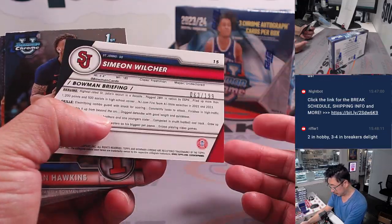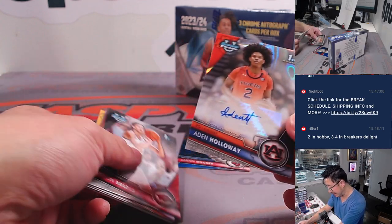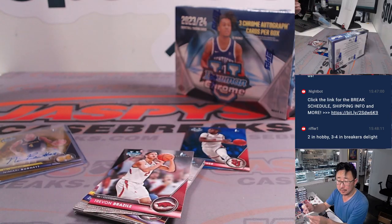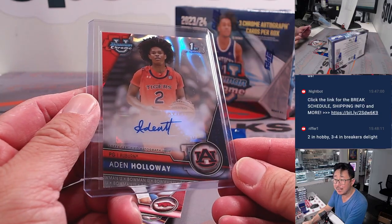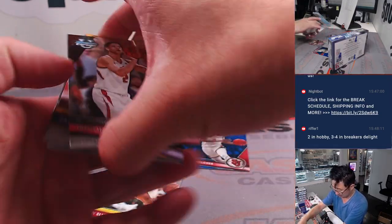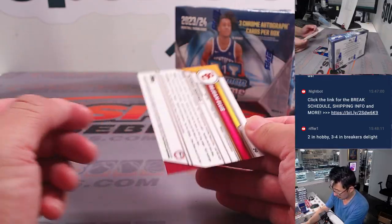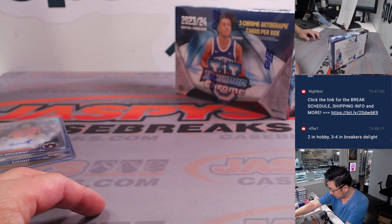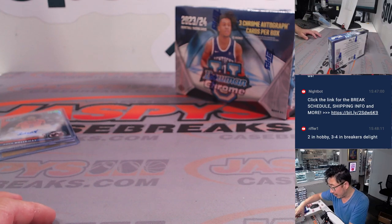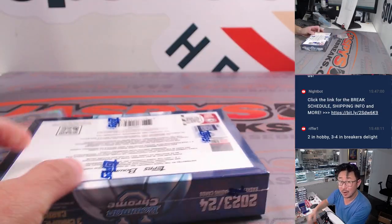There's Simeon Wiltshire, 63 out of 199. And our second autograph is Aiden Holloway. It's for EA and the letter A. 174 out of 199. All right, nice. Now, Breakers of Light: three autographs per box, on average.